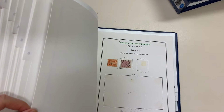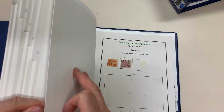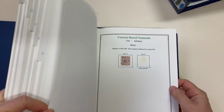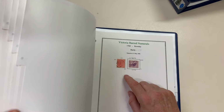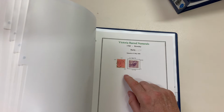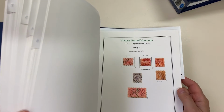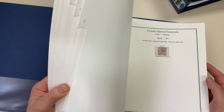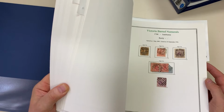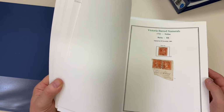It's noted 1763, which is 5R, but you'd want to be very clear about it. It's not a good strike. 1760 of Rosely. Saying they're different types, look the same to me. Duplication.